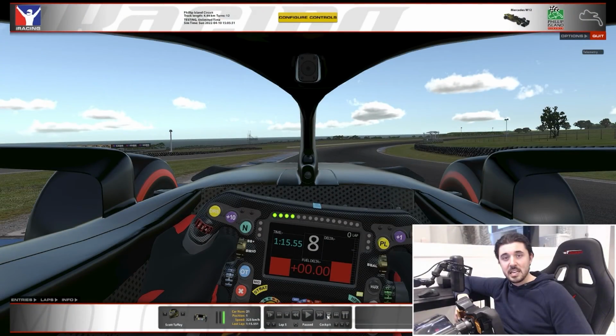Not very nice, that, was it? A bit spectacular, because we are going at very high speeds, over 300 kilometers an hour to be exact. So that is a very high speed crash or spin. We want, of course, to not lift off here. If we lift off, yes, the DRS will deactivate, but why lift off to deactivate the DRS when we can just press the button and deactivate it ourselves?